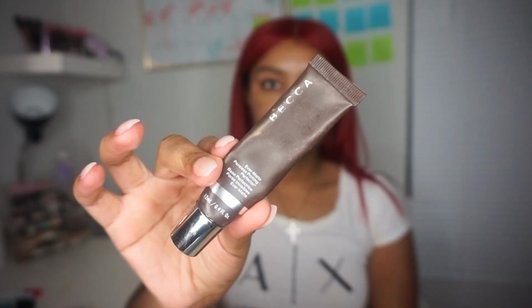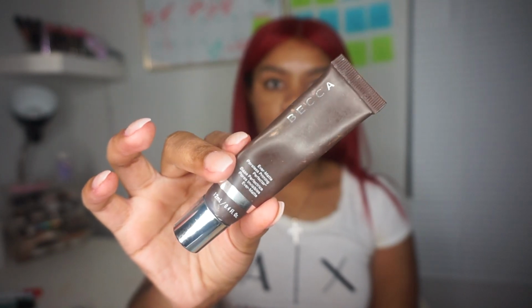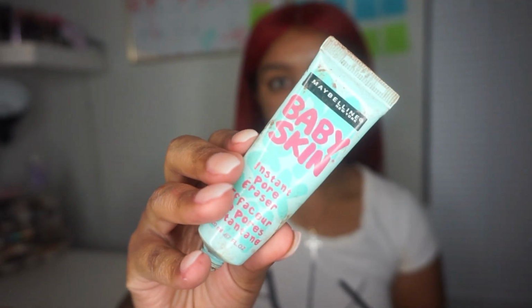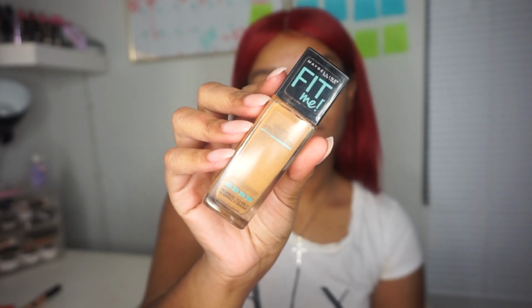Alright, so first I'm going to be going with my Becca Cosmetics primer. I think it's the Ever Matte primer. I'm going to be applying that all over my face. I love this primer to death. I'm going to be using my Maybelline Baby Skin Instant Pore Eraser, which is a dupe for the high-end pore eraser. I forgot the name of it, but you guys know what I'm talking about. So I'm going to be applying that on my pores. I have really huge pores, it's sick.